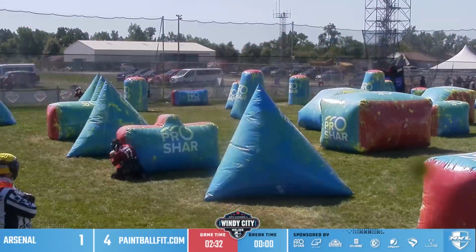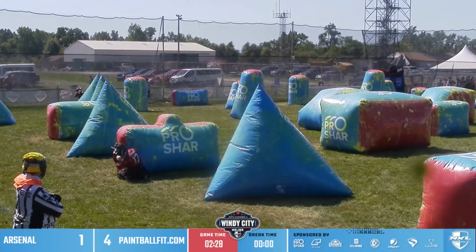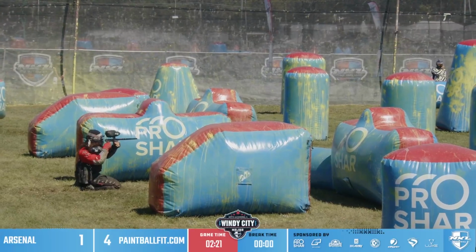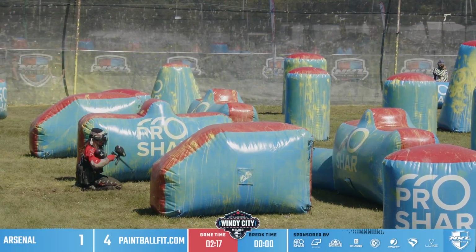I love this play call from Paintball Fit. There's three minutes or so in the match, I think 3:30 to start this point, and they throw a punch. And they get into a spot that's going to make it really hard for Arsenal to win a quick point here. He makes his first shot, which puts Arsenal in a really bad spot.